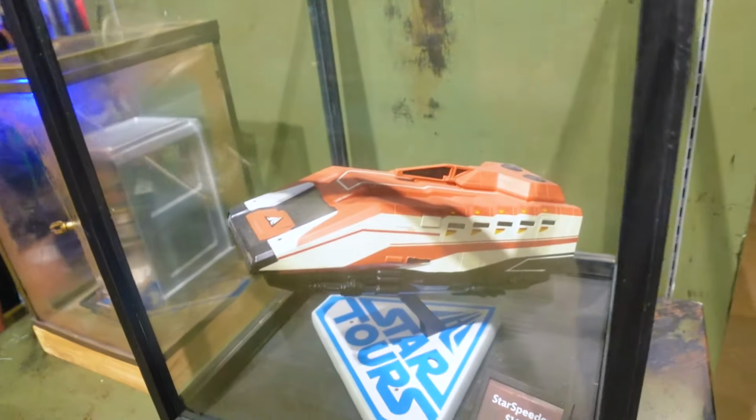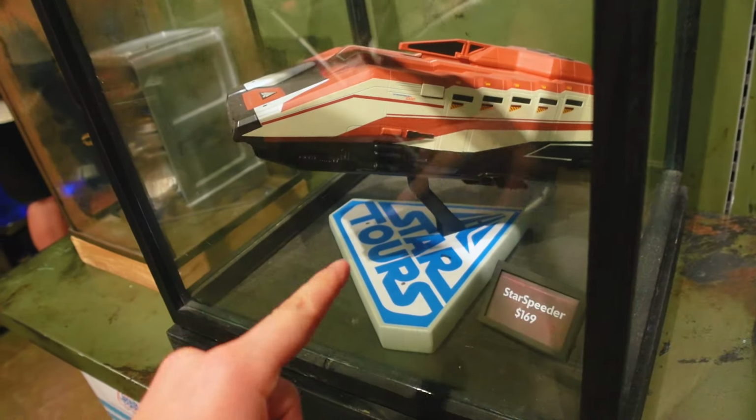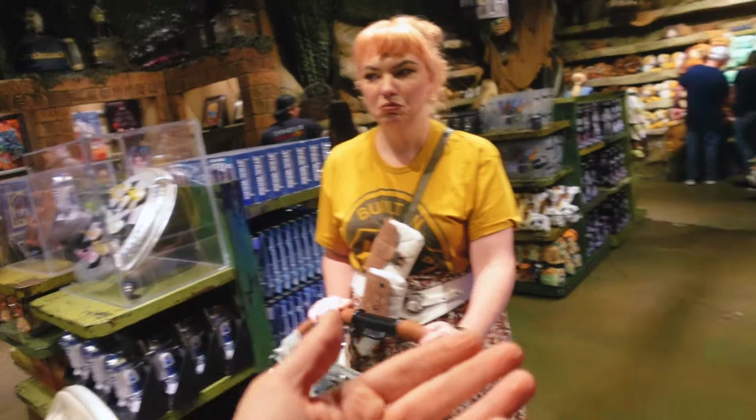But we are in the trading post really quick to check out if they have anything. Oh, it's not the one from D23, but it's another Star Speeder that they're selling. This looks more like a model. It's not the same one though. It's a little model version. We debated a bit about buying that Star Speeder at D23, but I had to go and buy the Anakin lightsabers instead. I had to be selfish.